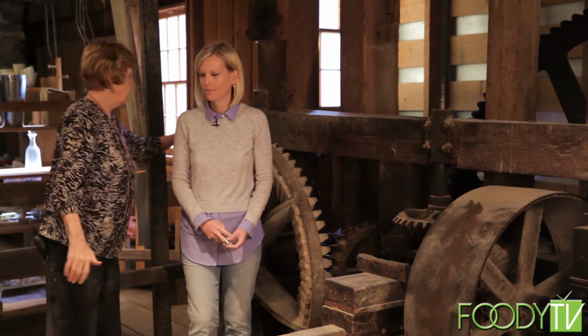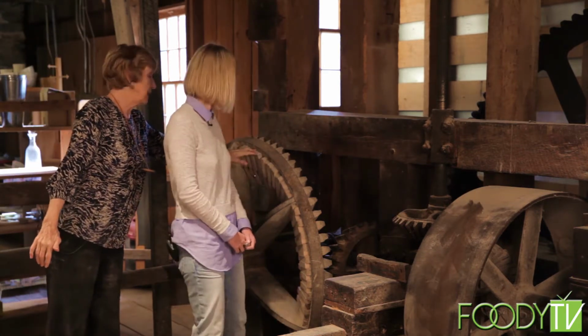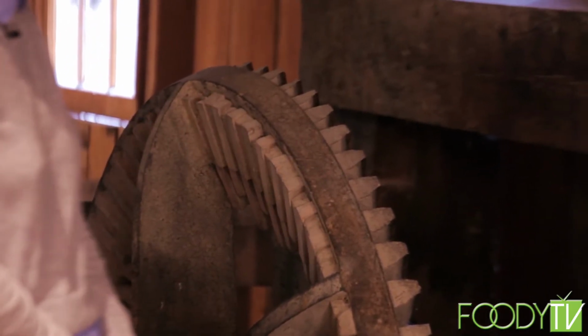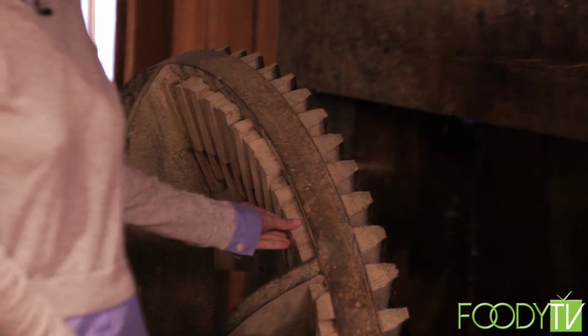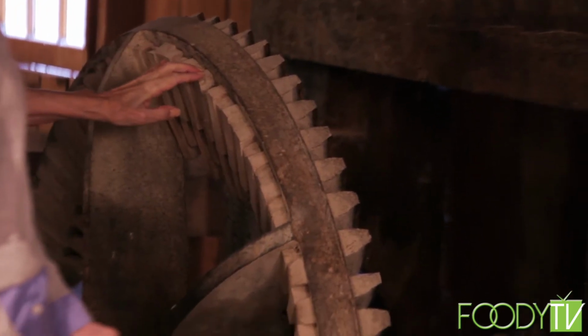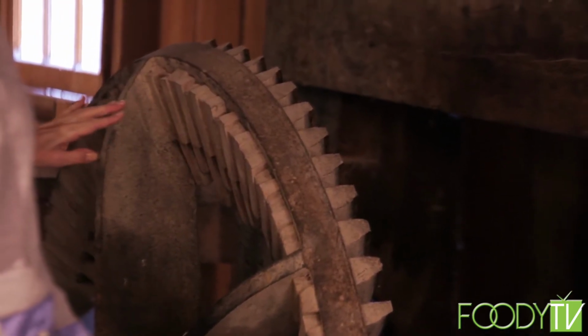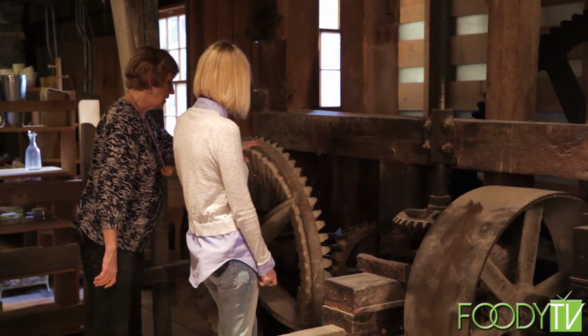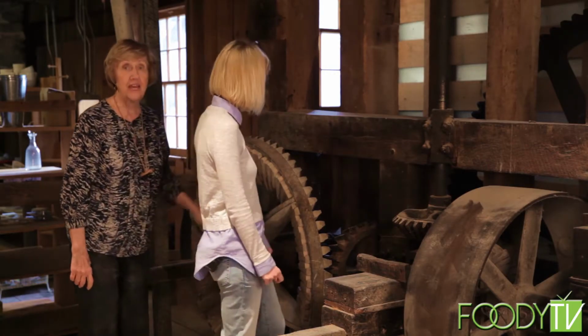Makes sense. This is one of my favorite pieces of equipment. Mr. Wade wrote a letter to the guys when they were putting in the new 21-foot wheel, and said, just remember, I'm a poor miller, and please reuse everything you can. This is a cast iron wheel that dates to very early, and it has wooden pegs. And let's go upstairs and look at our barrel packer, which is also very old.